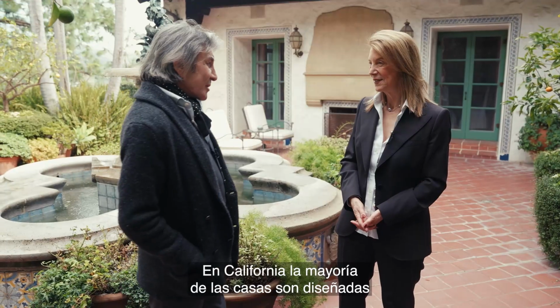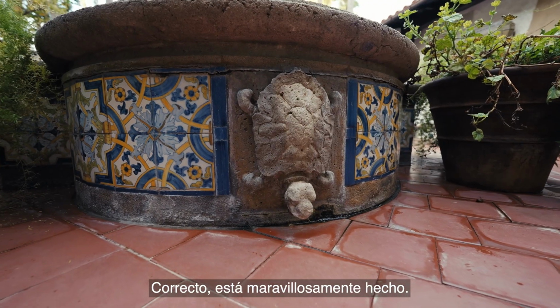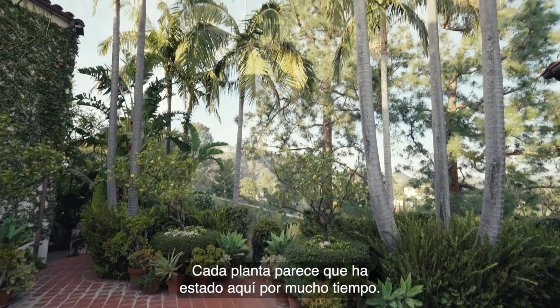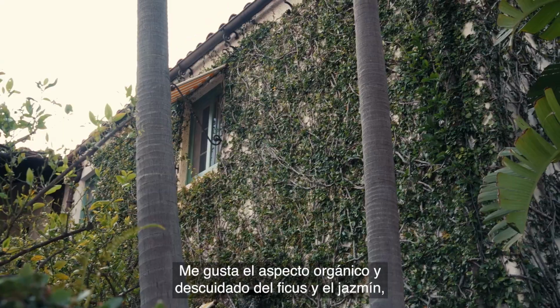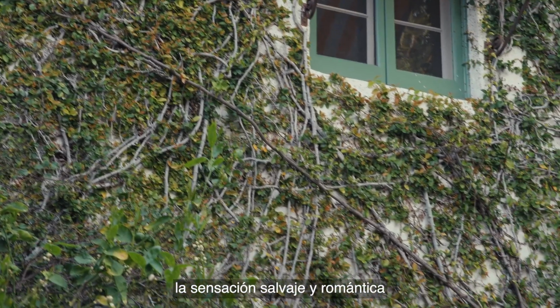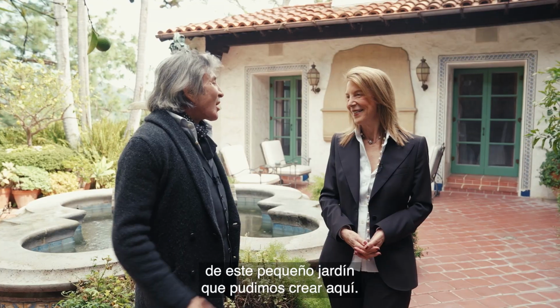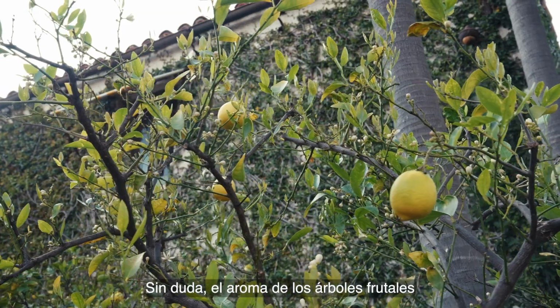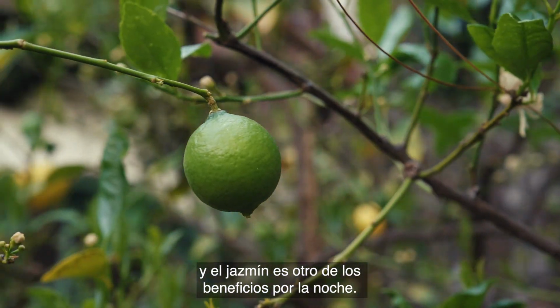In California, most of the houses are designed for indoor-outdoor flow. It's so beautifully done. Every plant seems like it's been here forever. Well, some were, in fact. Because I like the overgrown look of this fig ivy and jasmine, a bit wild, kind of a romantic feel to this small garden that one can create here. And of course, the smell of all the fruit trees and jasmine is another benefit at night.